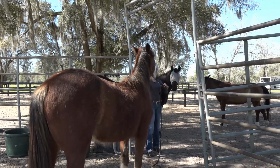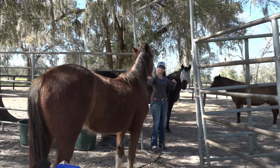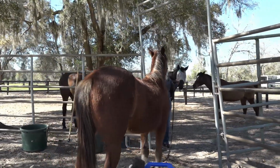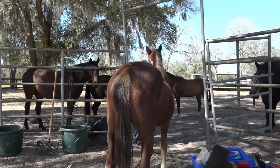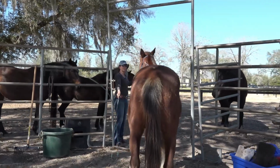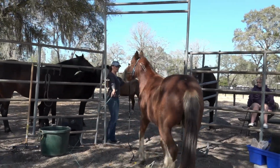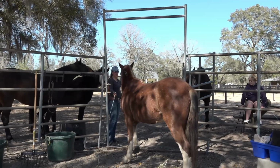Yep. So we're going to work behind the drive line, which is the middle of his withers. So anything behind the withers drives a horse forward. Anything at the shoulder or in front of him stops or turns him. So we're going to work, set your environment up to help you.